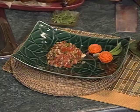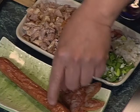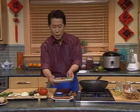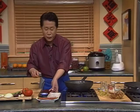In the meantime, I'm gonna show you how to make the filling, okay? Look at this. We have barbecue duck, Chinese sausage. Look at this. Chinese sausage, sliced, and also some green onion and char siu. Char siu means barbecue pork. I'm gonna put all of these right here. Because the Chinese sausage has enough oil, you don't have to add any oil, and you toss the food.